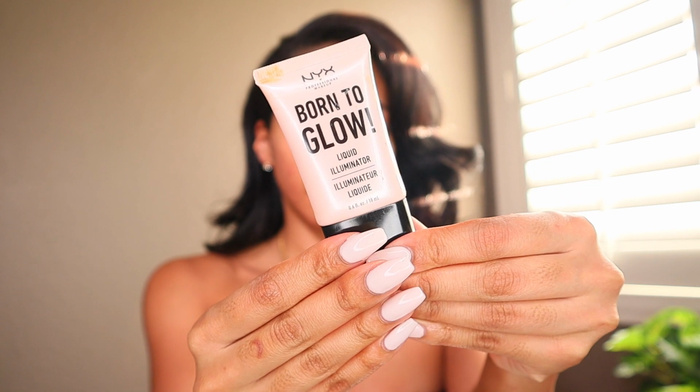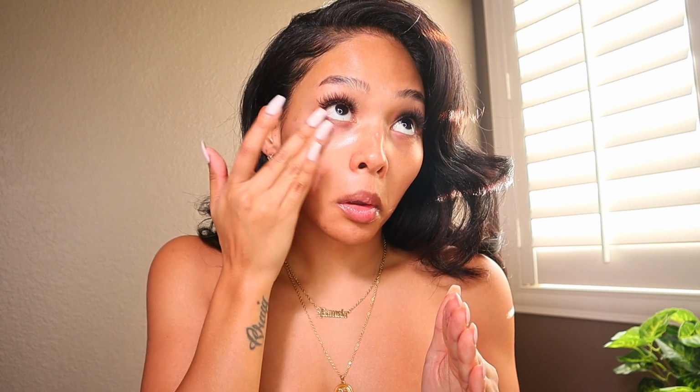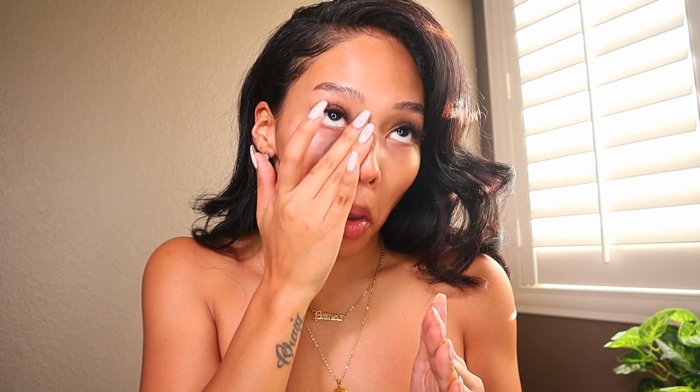After we're all moisturized, I like to take a liquid highlighter. This is one of my main secrets that I do every time I do my makeup. So this is by NYX. It's the Born to Glow highlighter. I love doing this underneath my foundation because it really helps to make your skin look super glowy.